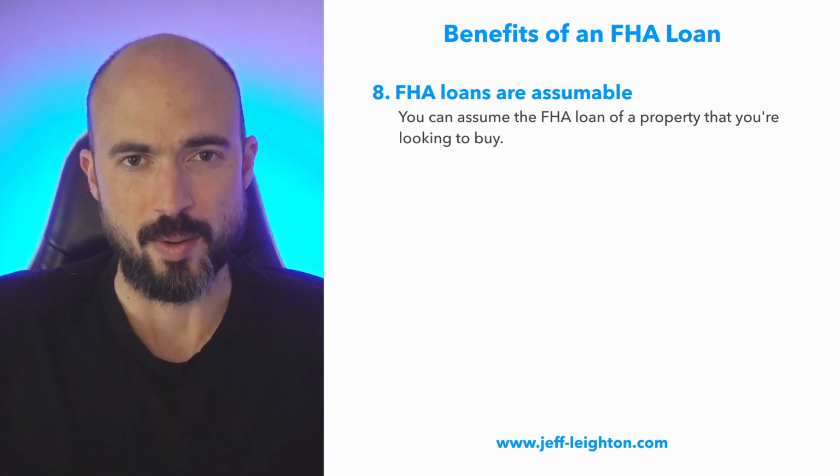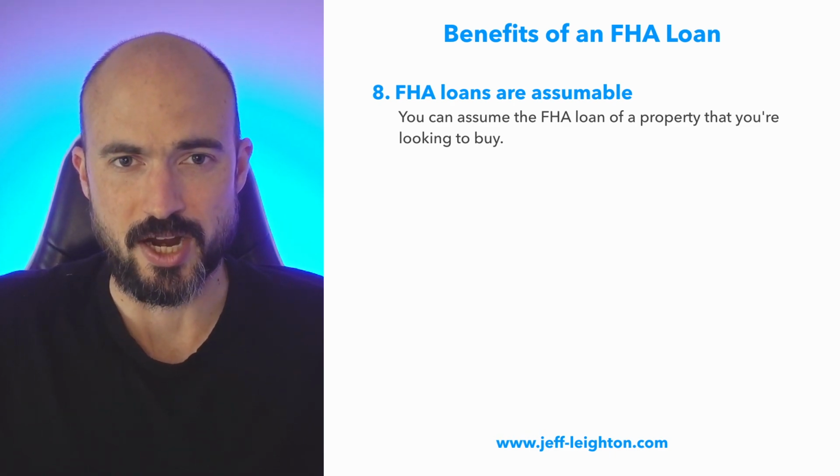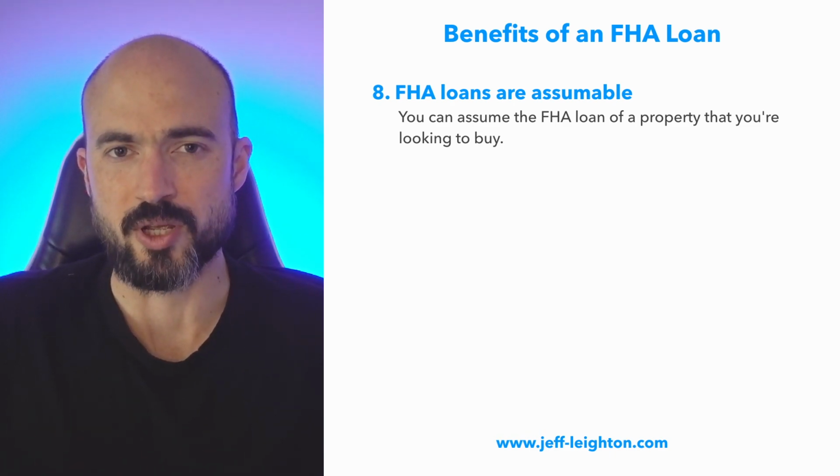Additionally, when you go to sell your FHA property, if you do decide to sell, maybe you just hold on to it for 30 years, and that's your retirement strategy. Having a small multifamily cash flowing for you.